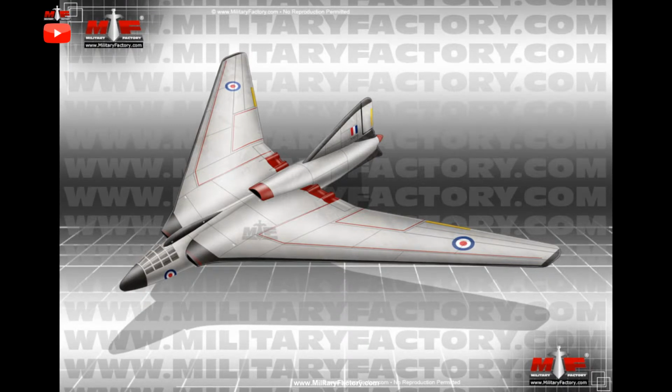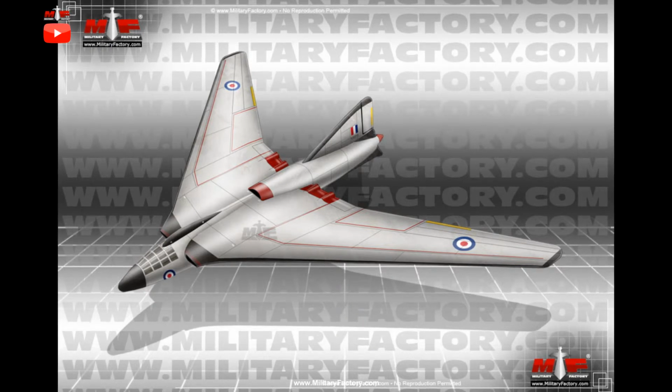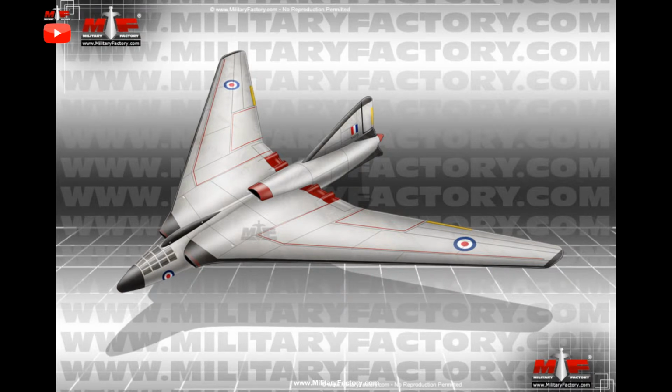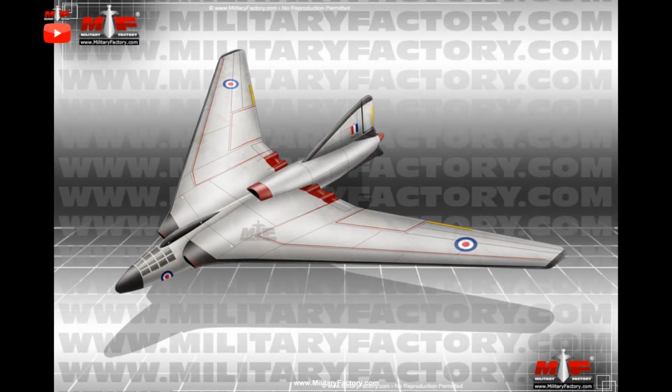The requirement was eventually filled by the classic Avro Vulcan and Handley Page Victor bombers and, together with the Vickers Valiant, the trio went on to form the potent V-bomber nuclear-capable force for the British Royal Air Force, RAF, covering decades of service during the Cold War period, 1947 to 1991. The proposed AW.56 was not advanced beyond its paper stage.